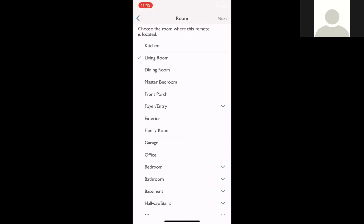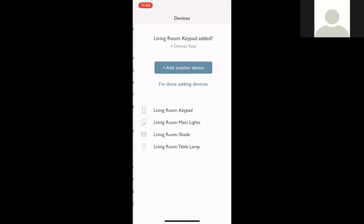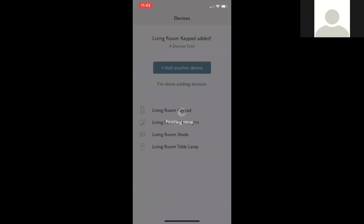And we'll add that to the living room as well. All right, so that's all of our devices added. And now I'll show you how to assign the devices to your home and away buttons on your Pico.